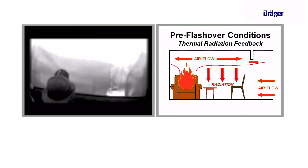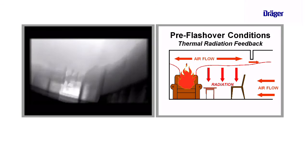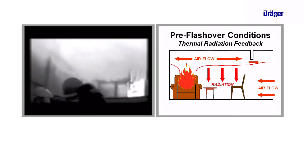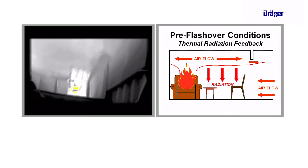Everything in nature tries to find a balance, a thermal balance. If I grab a can of Coke, that Coke will start to warm up, and my hand will start to cool down. The same thing is taking place inside of that container or space. The heat is being generated, it's being absorbed by the objects in this room. Once those materials have absorbed all the heat they can, they start to radiate that heat back to the center of the room. That's that term, thermal radiation feedback.